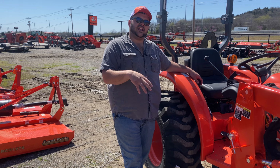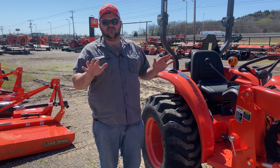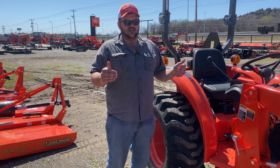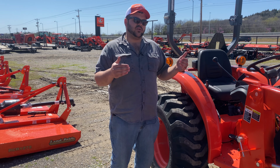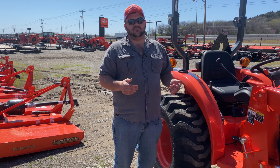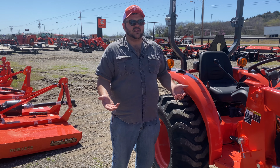Now, when looking at loader specs on these machines, when you're comparing them to different manufacturers, Kubota will actually measure their lift capacity from the bucket. So that's a true lift capacity of what this machine is capable of doing, whereas most manufacturers will do it at the pin, just because you can produce a higher number based off of the leverage, but you're never going to lift anything from the hinge pin, right?